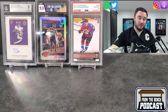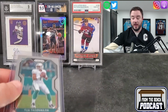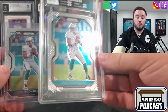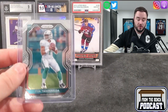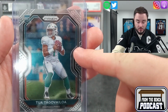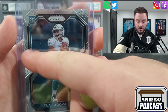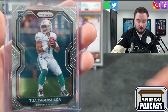If you're looking for something else, say a Tua. I actually had a Tua graded, and I had 2 base Tuas. So why did I pick this Tua over this Tua? First off, you guys can kind of tell the centering on this one isn't the best. On these ones, you're looking from the black edge to the edge of the card. So you can obviously tell this one has more space on the card compared to this one.